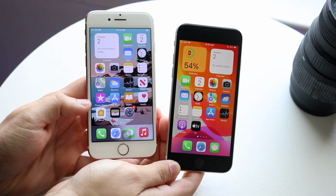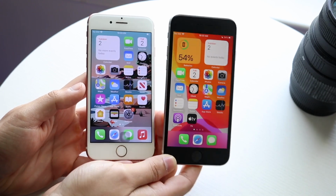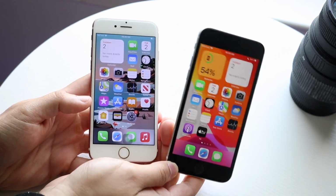Now, I'll definitely tell you the SE2 is the better one, but I think you can buy an iPhone 11 in the used market for cheaper or around the same price as this thing, so I'd probably recommend going down that route. Even a 10 is better than this one.